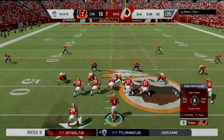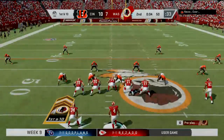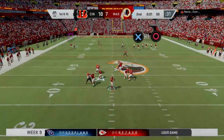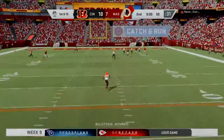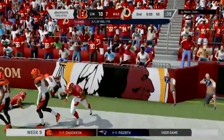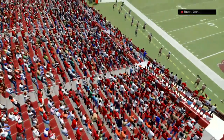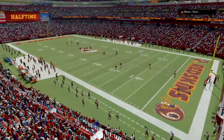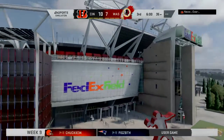Back-to-back good plays have them on the move on first down. Watch the run. They'll throw now on the final play. He's going to take a shot at the end zone. Why not? And that is incomplete. Took a shot there on first down, but he couldn't reel it in. So we've hit halftime. Just a field goal separating these two teams at the break.